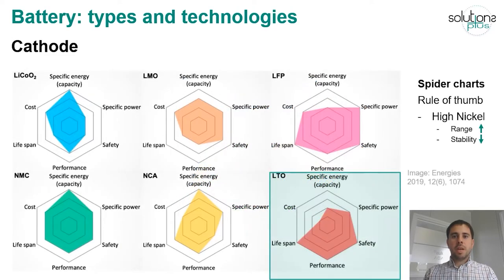Those spider charts are a graphical illustration of how versatile lithium-ion technology is by simply changing the cathode. We can achieve different properties suited for different applications. The properties are: specific energy, which is the total capacity of the battery, basically how far it can travel, also known as the range. How many miles can the battery deliver? This is important especially for medium and large EVs.